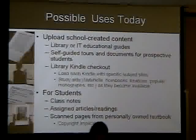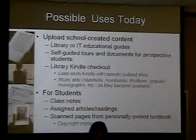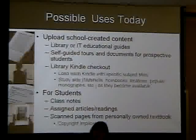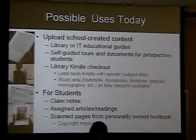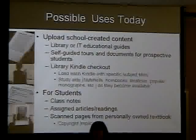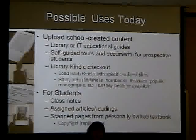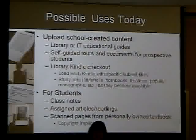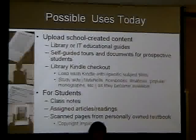Study aids. This is probably the one thing that I know both Westlaw and Lexis are looking at. In fact, Aspen has already done, although not on the Kindle, the idea of having electronic titles for study aids. If you're a student, why not put your class notes on it? One of the things I did, which I won't show you, but Berkeley, they have a bank of outlines. I just downloaded one of those, put it on here. It's not beautiful, but you can read it.